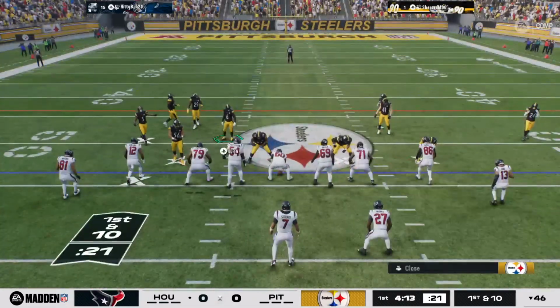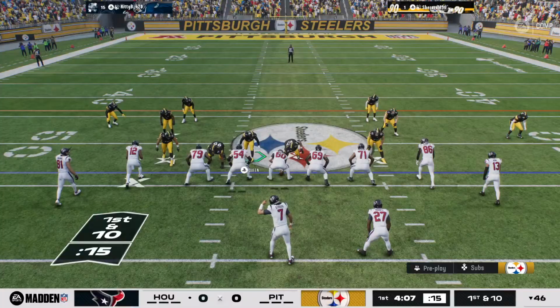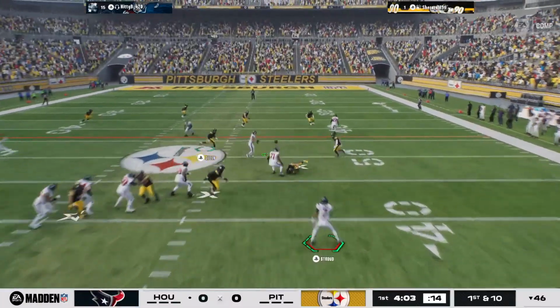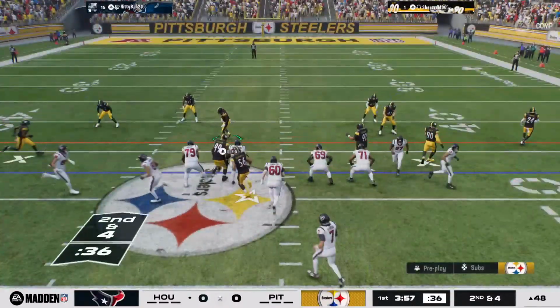First and 10 now from the 46. Here we go. Shotgun now for Stroud. He rolls to his right. Right side cut by Higgins. And he drives this across midfield and down into enemy territory.